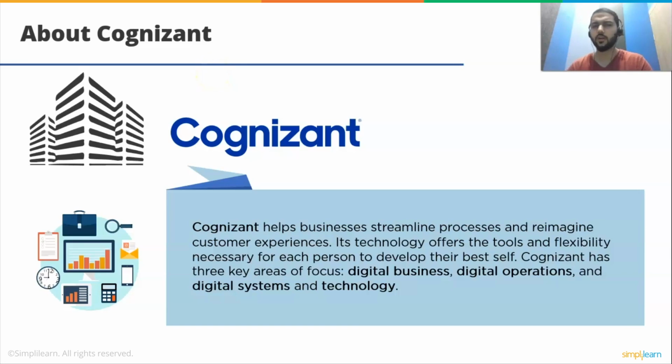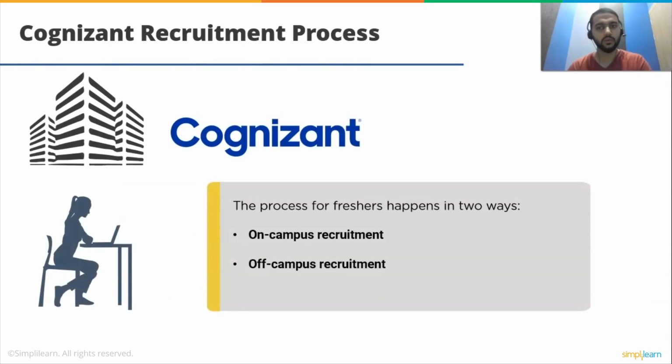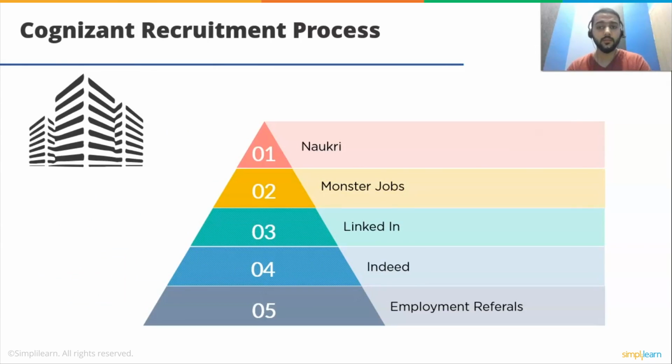Now let's understand the Cognizant recruitment process. Cognizant believes in employing people that are driven to succeed and go above and beyond to contribute significantly with their digital expertise. Their hiring method takes into account the fact that students have varying levels of IT experience. They are offered jobs depending on their skills and interest in technology. The process for freshers happens in two ways, that is, on-campus recruitment and off-campus recruitment. The recruitment of experienced candidates takes place through job portals like Naukri, Monster Jobs, LinkedIn, Indeed, employer referrals, etc. So this was the recruitment process.